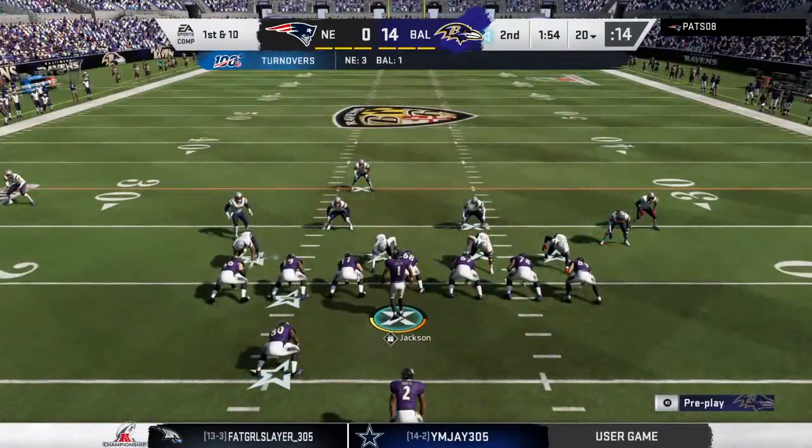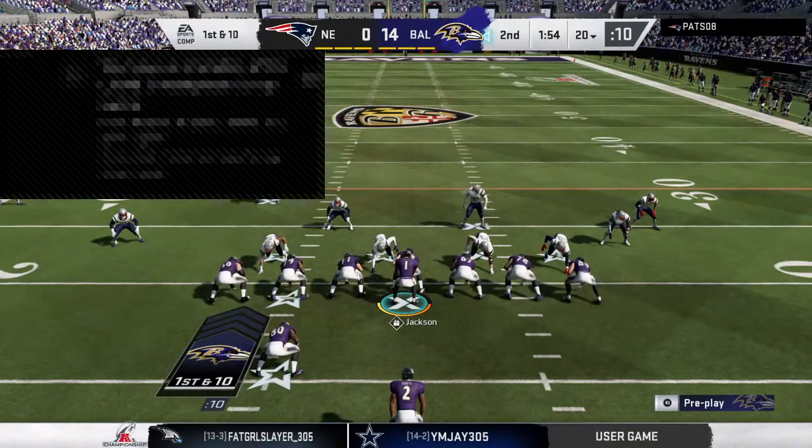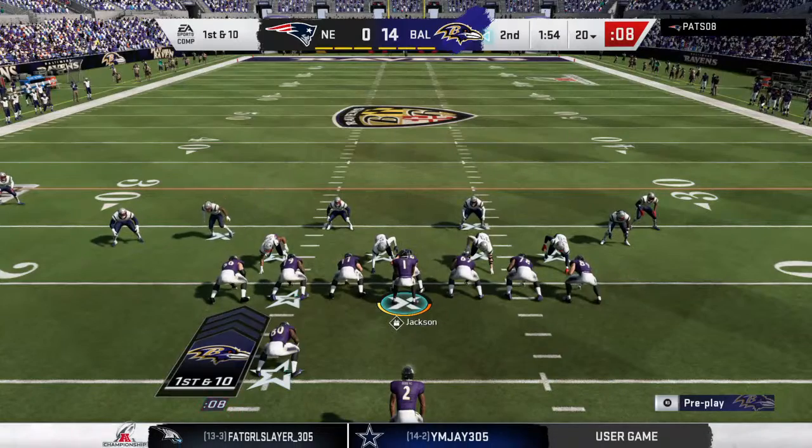The Baltimore offense at the line, set to get going. It's been a good first half so far. They're up 14-0. Points here, they could really put them in command before intermission.